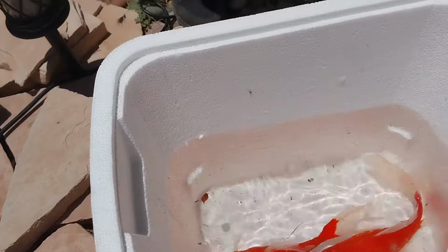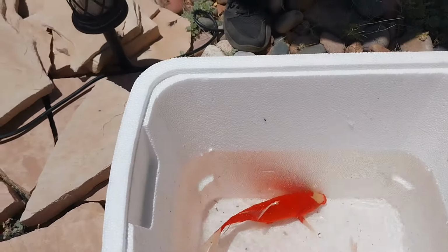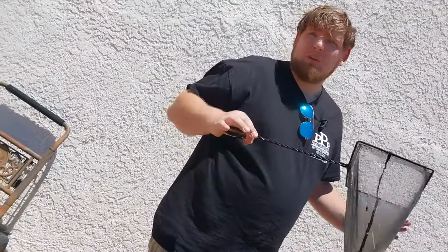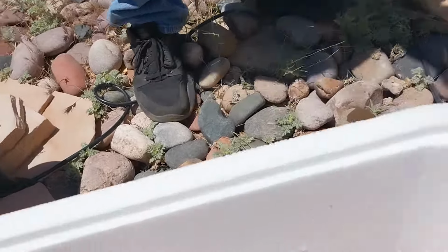Great. Remember, goldfish like that do not go in a 55 gallon tank. For my viewers watching, please do not keep goldfish in a 55 gallon tank. They need a big 125 gallon tank or a bigger pond. Goldfish get huge. You can pet one of the fishies, Ravy.